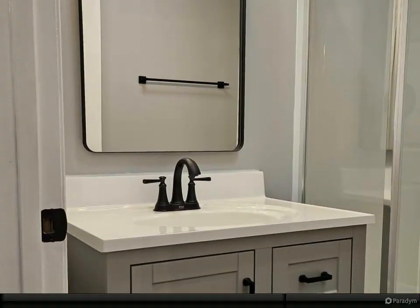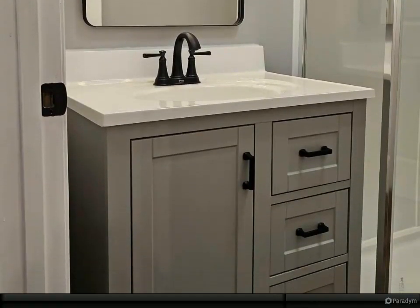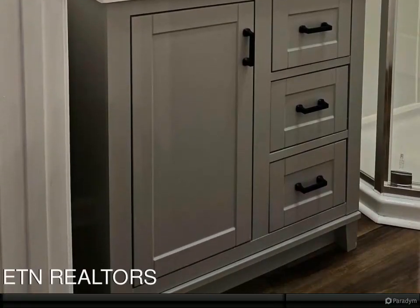Come see this beautifully updated home before it's sold. For more information, review the details below.